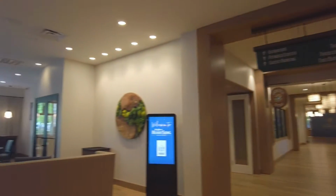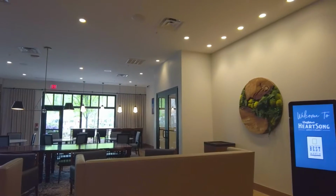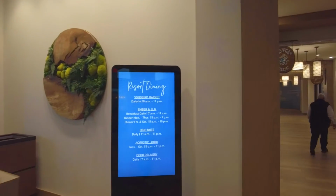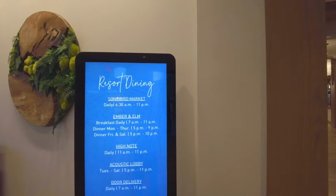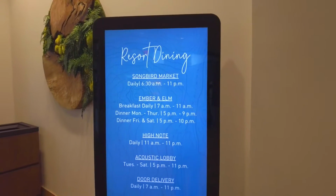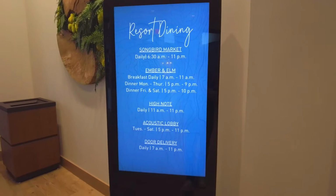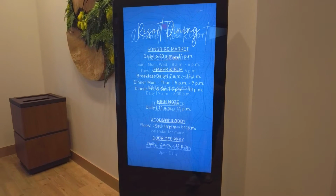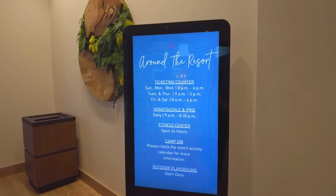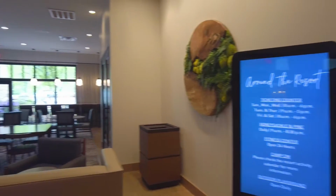First, I want to show you a little bit of the lobby. Near guest services is this helpful kiosk that gives you some of the dining times, when the different shops open, the acoustic lobby, which is one of the bars here at HeartSong Lodge and Resort, different counters, that kind of stuff. Their hours for the day.